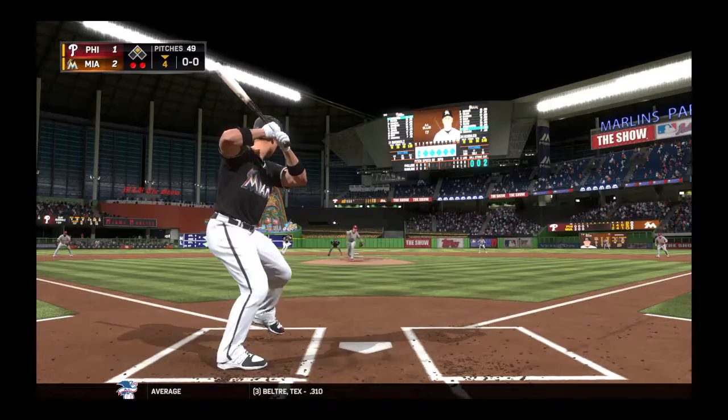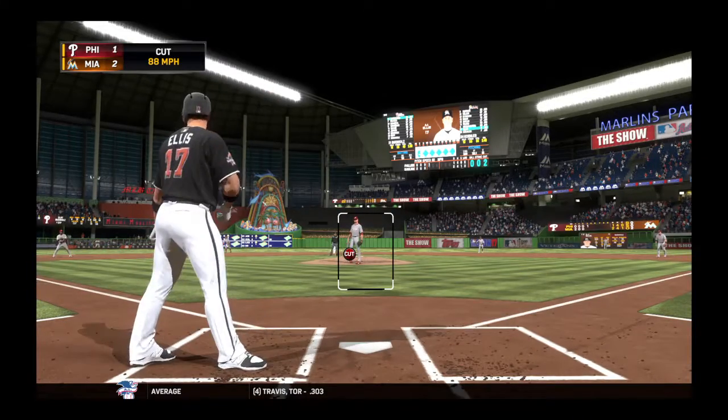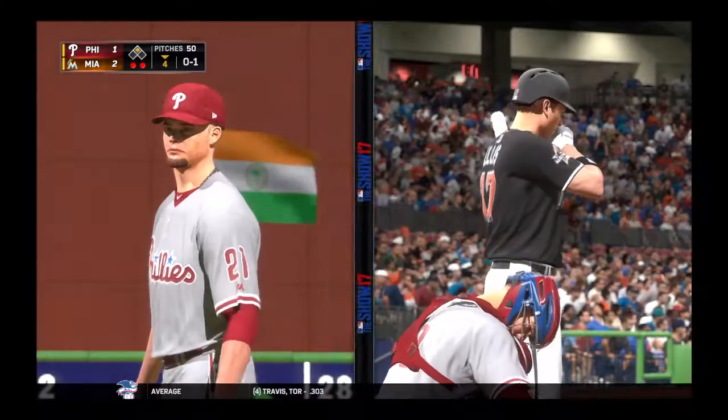First delivery to him on the way. And this pitch is taken on the inner half for strike one.